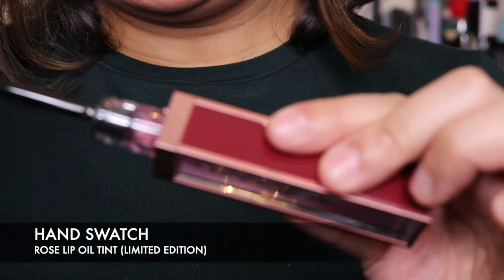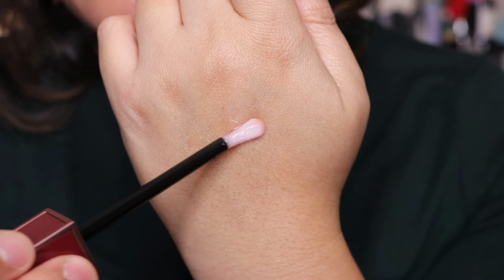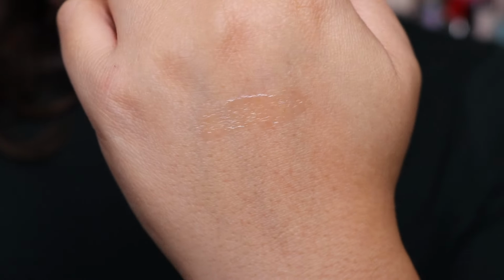So what I'll do is quickly show you a hand swatch. You're not really going to see much because it's literally just a lip oil, but that's how it looks.